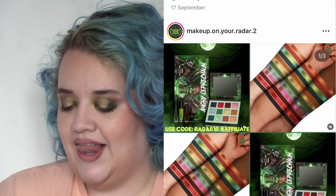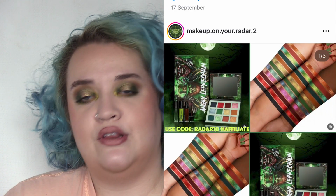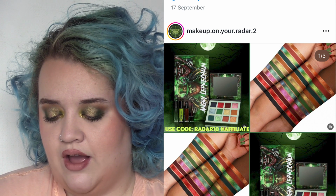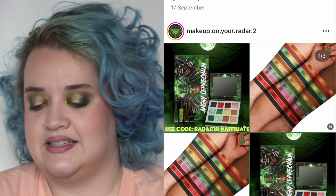Okay, Angry Leprechaun from Clarity. This is super fun. I love the look of this palette. Love pinks and greens together. You all know that about me by now if you're a regular. So I really like the look of that one. Again, not going to buy it, but I do love Clarity's formula. It is incredible.